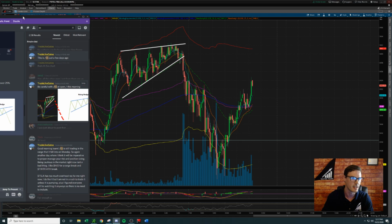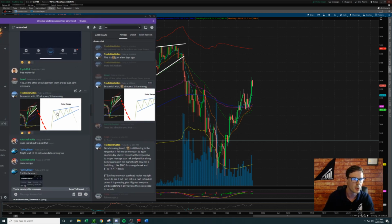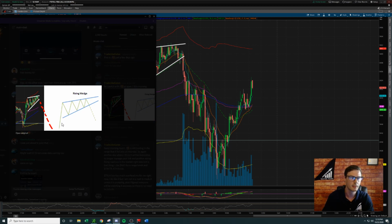Let me jump to this in chat. Sorry, that's what I was scrolling for. This was posted this morning in the Discord server. Be careful with /ES at open, right? At 6:15, before the market even opened. This is a rising wedge pattern. So there's your move up. And I said, this is what it has potential to do, right?